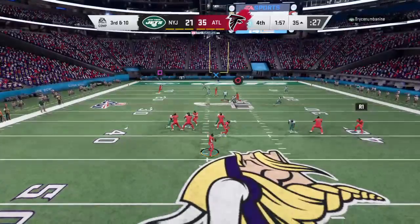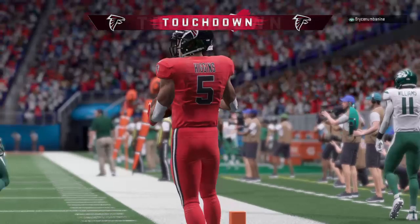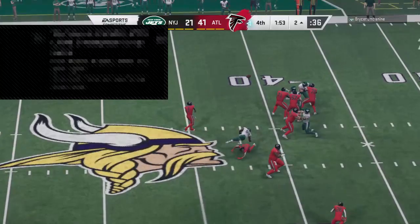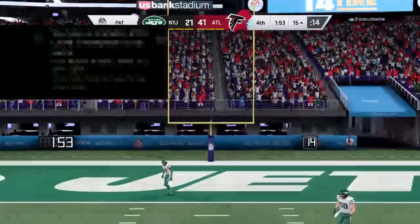Now Murray. This one complete into the hands of Higgins. And he is into the end zone for a Falcon touchdown. As his guys are in for six, and the Falcons push further out in front. I know these wide receivers. Extra point splits the uprights, and the lead now to 3 touchdowns at 21.